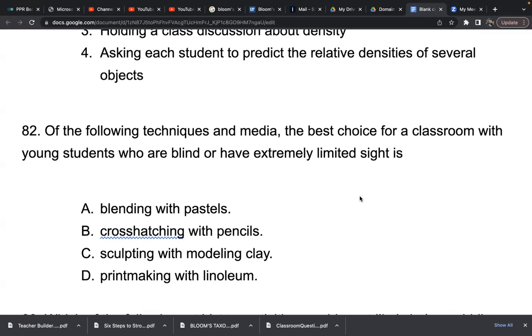So let's take a look at this one. Of the following techniques and media, the best choice for a classroom with young students who are blind or have extremely limited sight is, okay, keywords and phrases, and what is the goal? Your technique and media for sure. Yeah, we're looking for a technique and media for a specific diverse population, right? And we're looking for best choice, most appropriate, based on the specifics that they gave us. So we're looking for techniques and media for younger students, and they're blind or they have extremely limited sight. So we're looking for the best choice, most appropriate, developmentally.